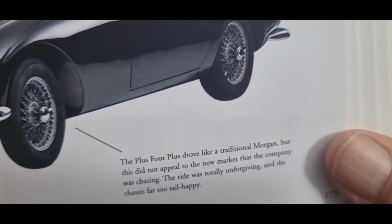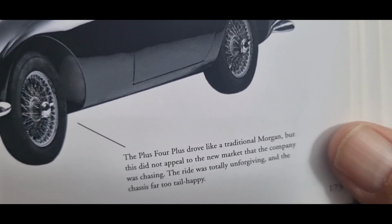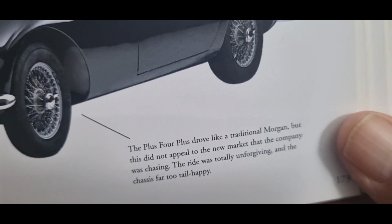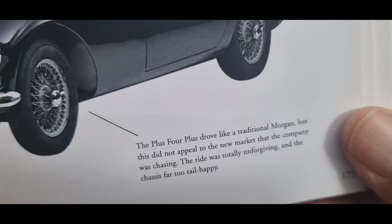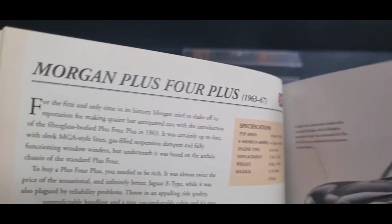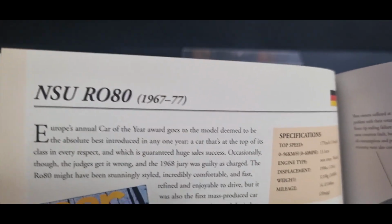The Plus 4 Plus drove like a traditional Morgan, but this did not appeal to the new market that the company were chasing. The ride was totally unforgiving, and the chassis was far too tail-happy. So the Morgan Plus 4 Plus, what a stupid name. And finally, we have the NSU RO80, another rotary, 67 to 77.